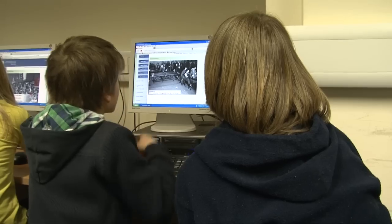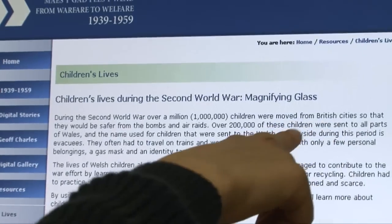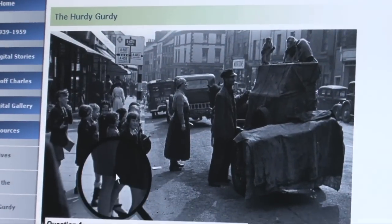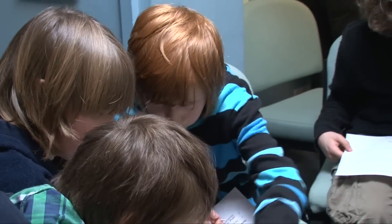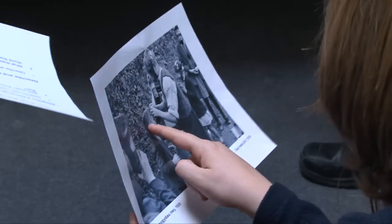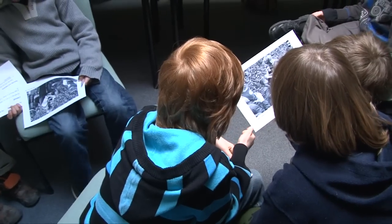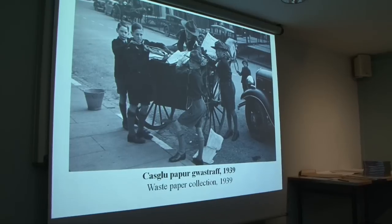Well, the online resources from the National Library in Aberystwyth have been a real godsend for us, because being a home educator, my children have used them for a variety of topics. What I really like about it is the website's very easy to use, and I find it's perfect for my children's age. My son's 11, my daughter's 14, so they can use it to answer relevant questions. As I say, they're developing their own study skills and research skills, and they're learning how to do these things for themselves.